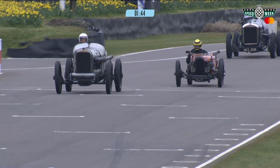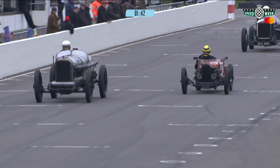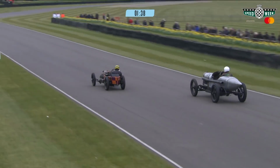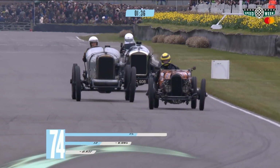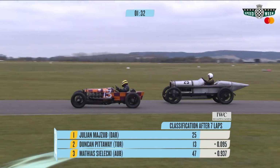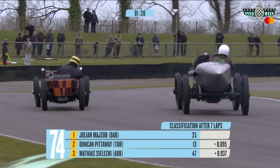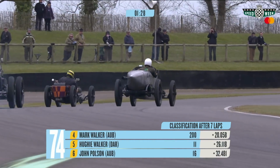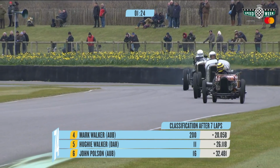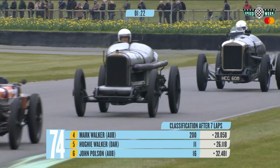It's Julian Majoub from Duncan Pitaway, the Delage of Marco Siletsky tucked in behind him, trying to use the extra horsepower he has. But look at the acceleration of the lighter car, the GN Curtis, back into the lead of the race. So it shows us Julian Majoub in the lead, but we can see with our eyes that number 13 is back in front, Duncan Pitaway. But how long will he stay there? Briefly, of course, because Julian is so good through Madgwick. But that was Madgwick 1, the second part of Madgwick he didn't manage to complete as he wanted.